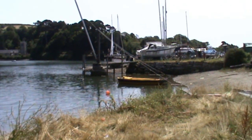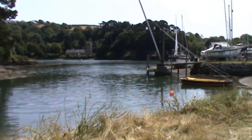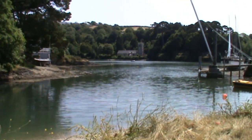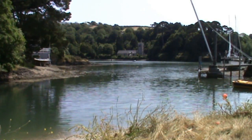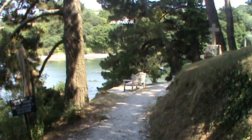Right, so we're just going to make our way back now and pick up the little path for the church. Absolutely stunning is this, absolutely. We've got a bloke there stood up in his boat just coming towards us. So we're up on the top now, heading towards the church. 2 or 3 minutes, we're in the churchyard. We see there's a seat there, so we think this might be a good place for a cup of tea.